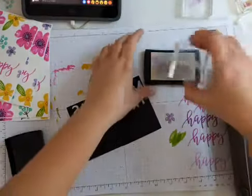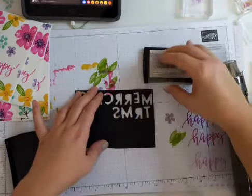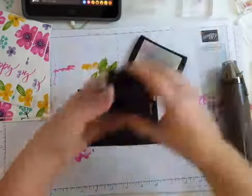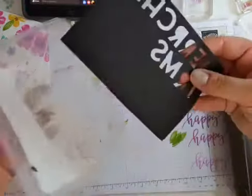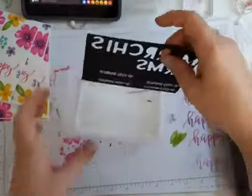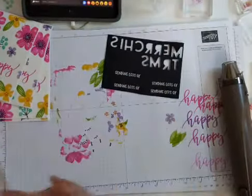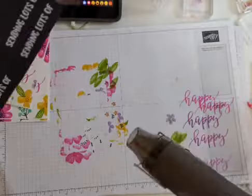What, no fussy cutting? Might be. We've still got a chance to do some fussy cutting. So we've got "sending lots of", we want to stamp this 4 times, just stamping with Versamark. Versamark is a sticky ink pad, so you can't really see it. And then dip it in our powder, give it a little tap, and then we have white words on black paper. Now that is really powdery, so if we touch that, the powder will fall away.